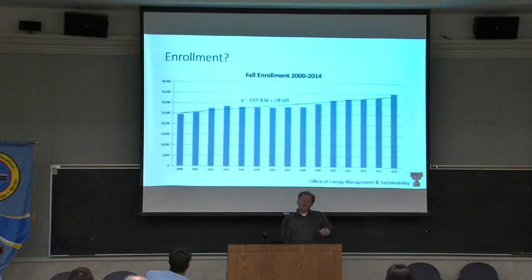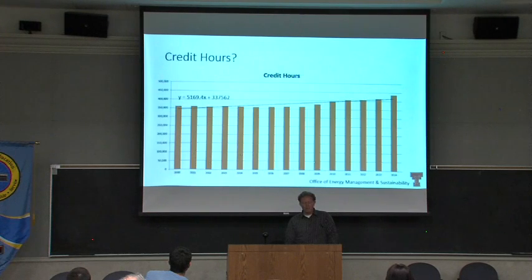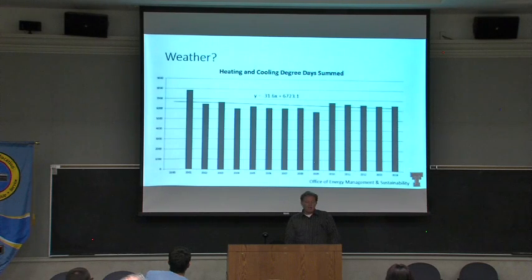See, if we were to use enrollment, it's a moving target, because as you all know, Texas Tech is expanding, and according to my data, we're expanding at about 600 students per year. So rapid expansion there. Credit hours similarly expanding. The weather factor, though, this is a sum of our heating and cooling degree days. There might be some industry-specific terms there, but it's basically level, which is what you would expect over such a short-term analysis like this. Slightly down in terms of what we've needed in terms of heating and cooling. I don't necessarily know why that is, and it's too slight for us to even care about, actually.